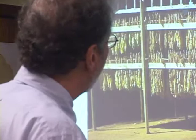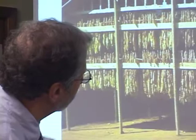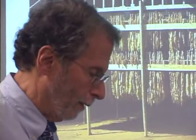So I got a couple of pictures of tobacco barns. You can see how the tobacco was hung to dry. The air could move through the barns. I like this one. Where is that, David? It's in upstate New York. Up in the Finger Lakes.